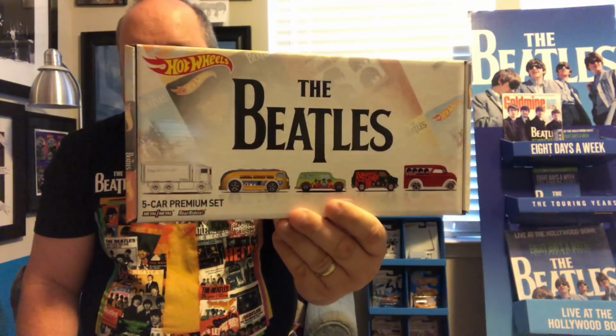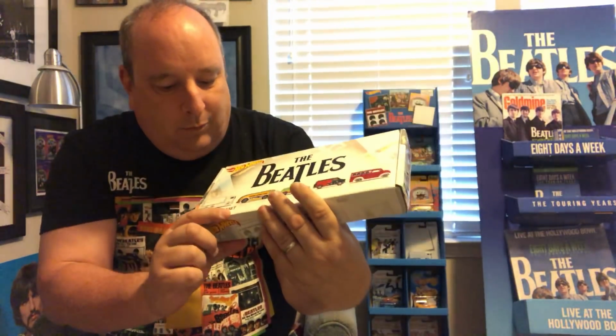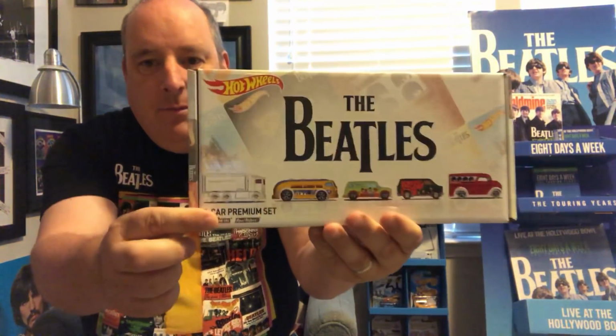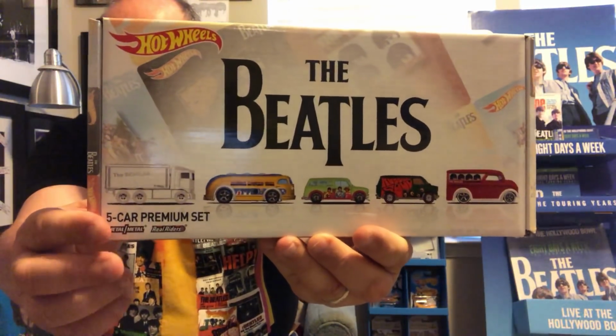But I think this would have been a great idea if they changed out this car and put in a chaser. Okay, the van. The White Album van. I would have done something else. So, just Beatle Brad's opinion, but I kind of felt as if maybe they could have done a better job.